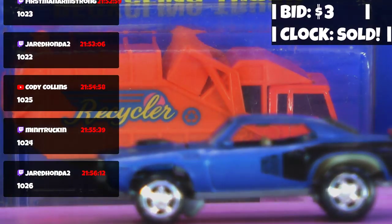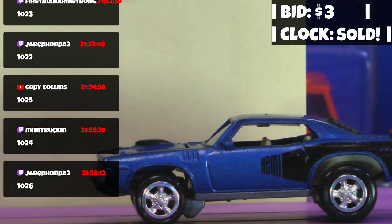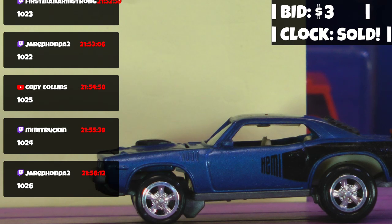Hang on, let me get that background so you can see it. Loose one, what do you say? The guy's running loose. Is that what happens here? How does it go? Loose one, Cuda, $3. First person to write loose gets it.